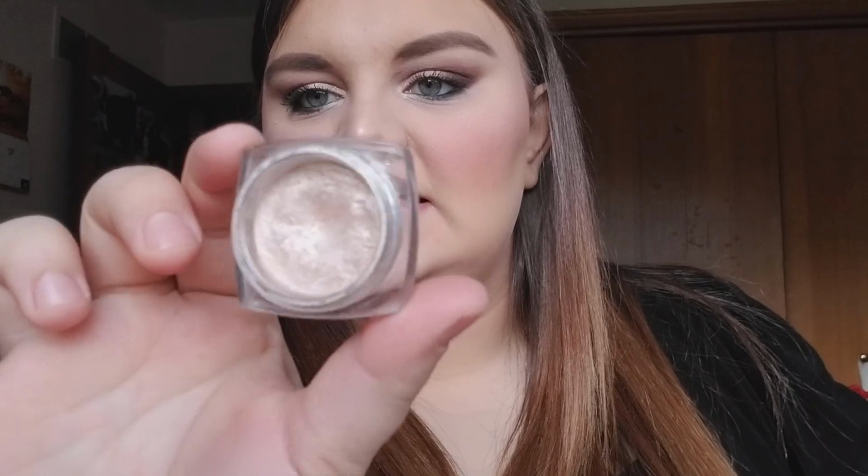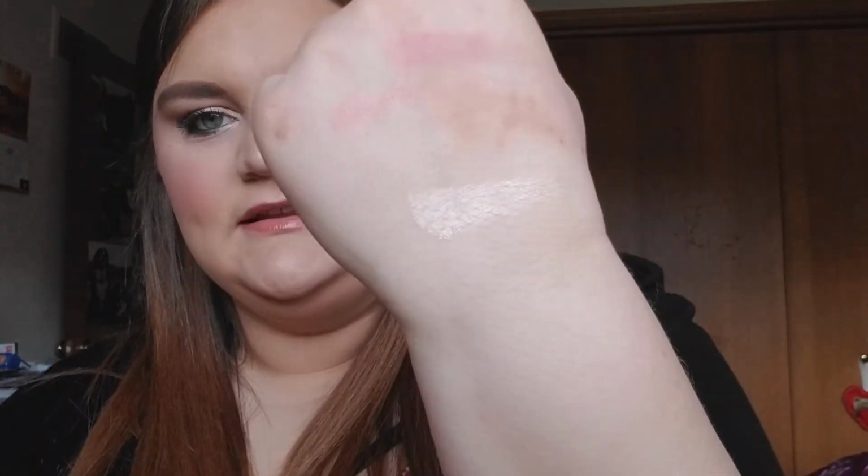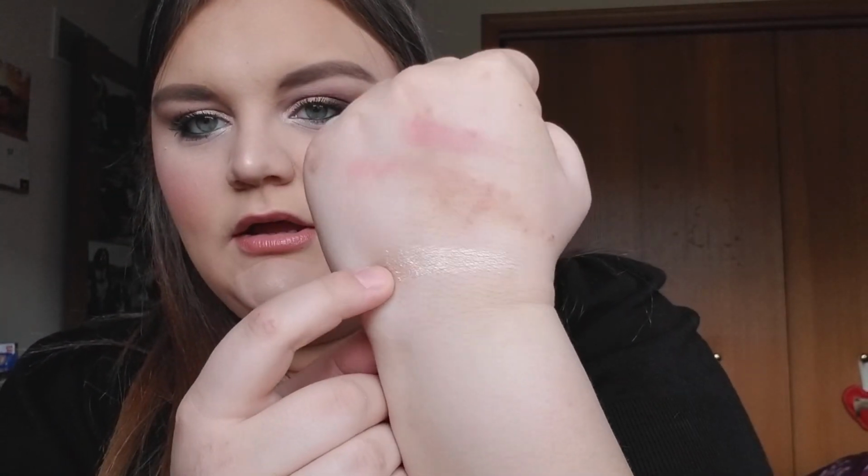The next thing is an eyeshadow. This is the L'Oreal Infallible in the shade Iced Latte. I love this for inner corner highlighting of the eye and on the lid. It looks like this. It's just a really nice kind of icy champagne-y shade. Oh, it is so pretty. I love these Infallibles. They're like metal, basically. They're just so pretty. Oh, it's gorgeous.